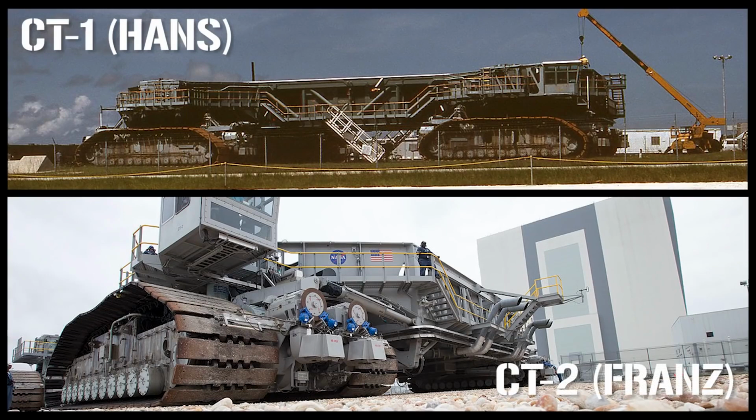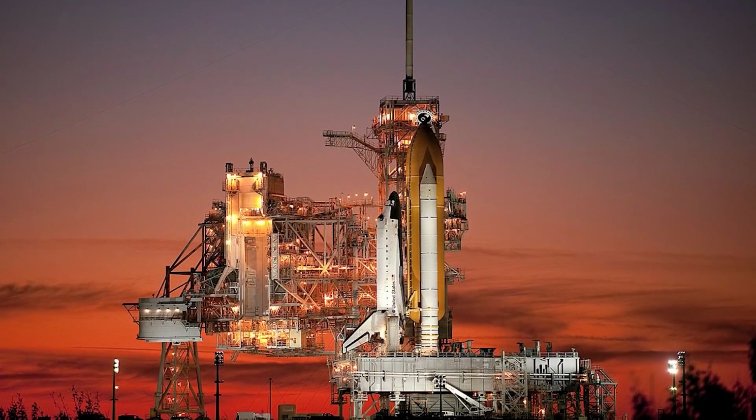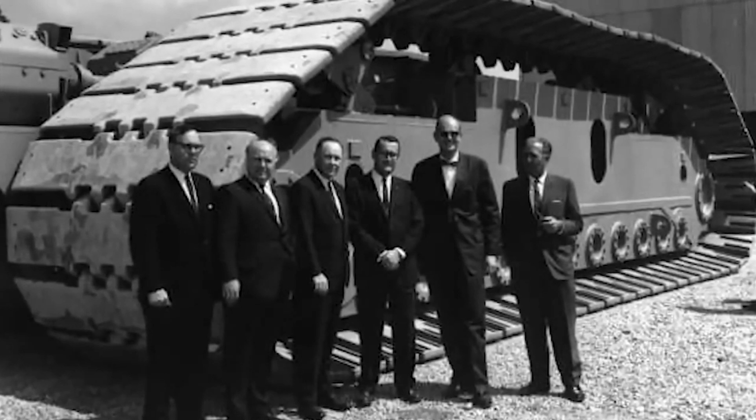NASA has 2 of these crawlers in operation now. CT-2 is the only one modified for Artemis. CT-1 is still designed to carry the space shuttle, but they're changing all that. NASA is just waiting for Artemis to be complete and ready to go to the launch pad, like many of us are. The crawler transporter is the largest self-powered vehicle on land in the world.